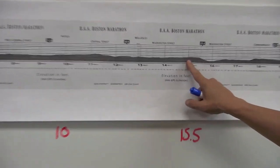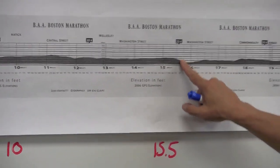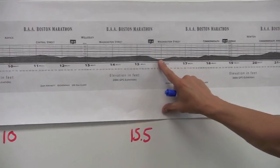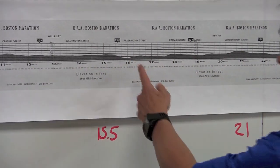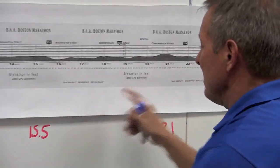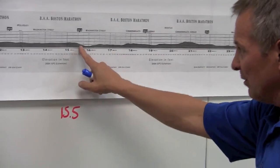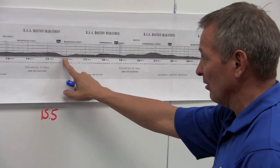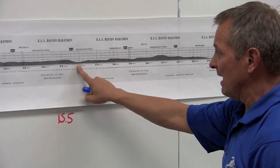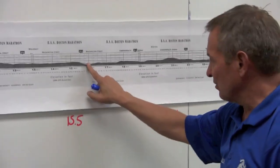We get just past mile 15. There's a downhill to the lowest point in the course so far. At mile 16, we reach our lowest elevation gain. This is where the climb to the top of Heartbreak Hill will start for you. And again, you want to conserve a little bit in this half-mile loss from 15 and a half, or the 25K mark, down to 16 miles. You want to relax a little bit, get your legs ready.